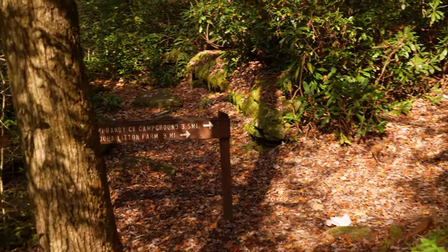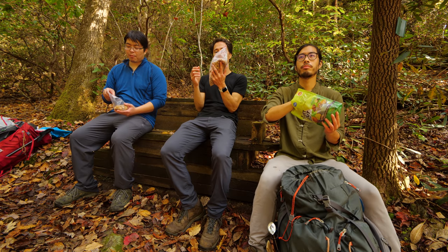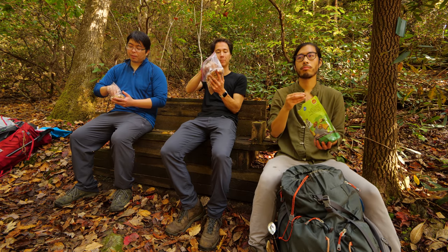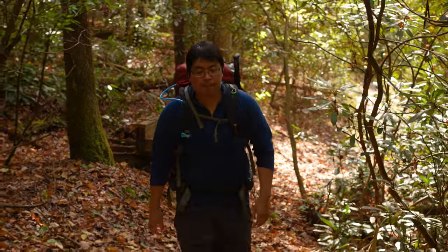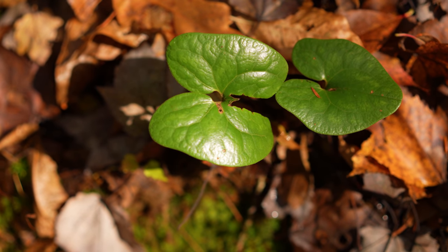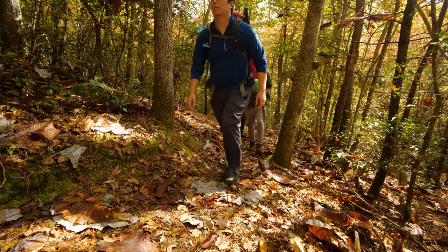Came back to the junction we had passed by yesterday. After a brief snack break, we continued on to a new trail. As we hiked, I saw some familiar saplings.